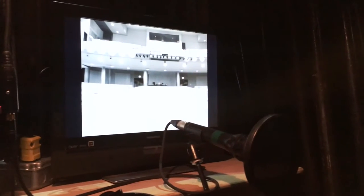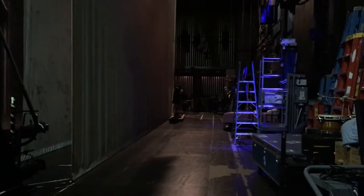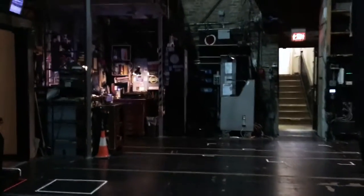Okay, so here we are at Paper Mill Playhouse backstage. Over to my left we have my sound booth, the monitor so I can watch the conductor while I'm singing, my microphone, my headset. Over to my right is where all of the crosses happen backstage, if you need to enter stage right or stage left for a scene. So we are stage left. In front of me is where our stage manager calls the show.